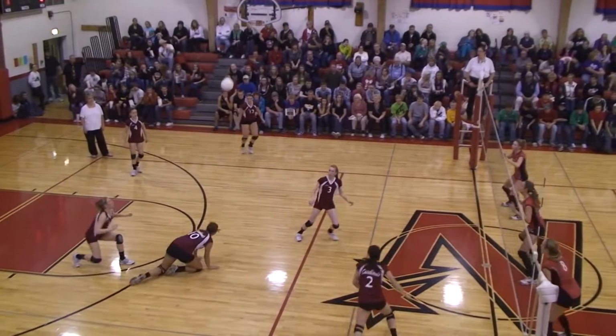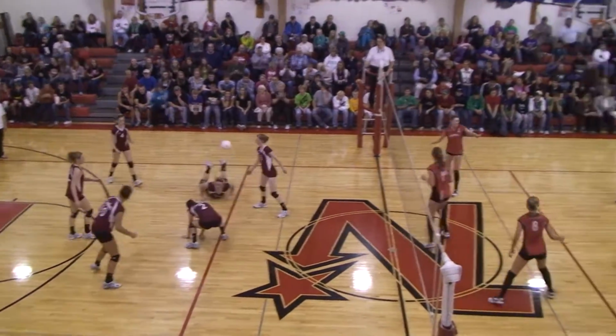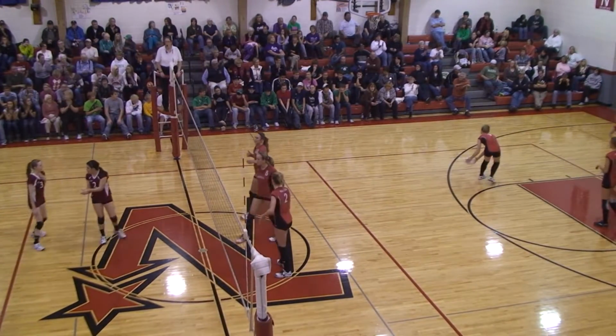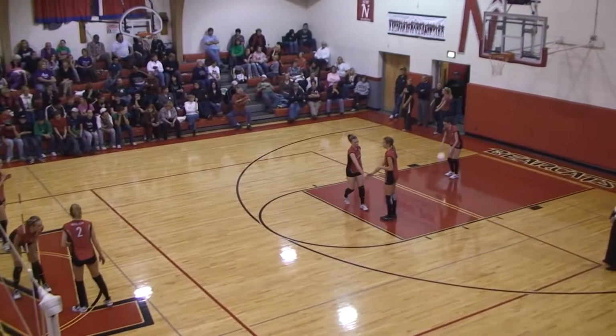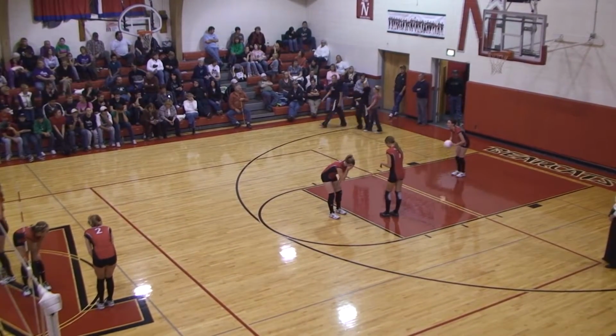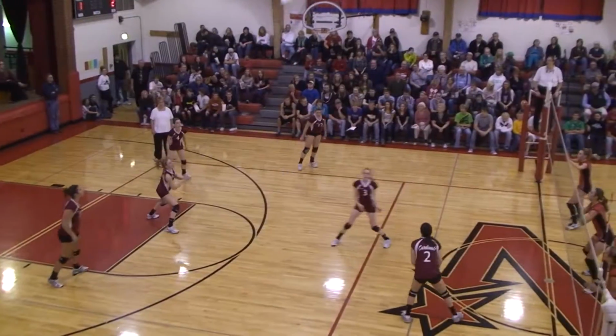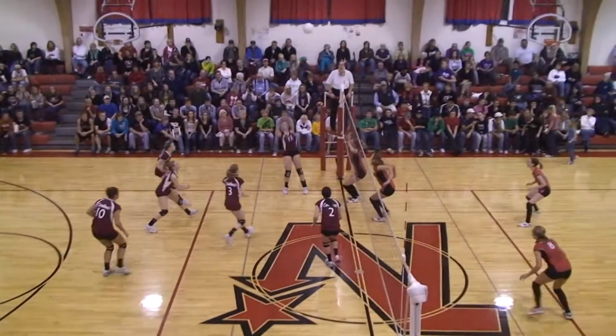Laternis to serve across is Brock will have that, and now nobody can get it from there. That's going to be an ace for Laternis. Their first of the match makes it 14-10 Bearcats. And a serve over handled by Dinius to Downs. Now they'll set up Hart left side.